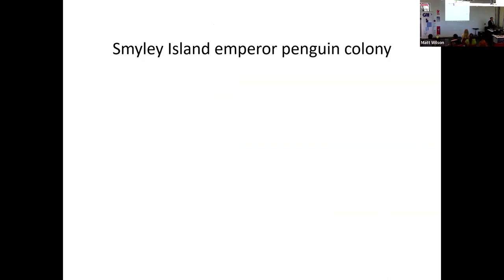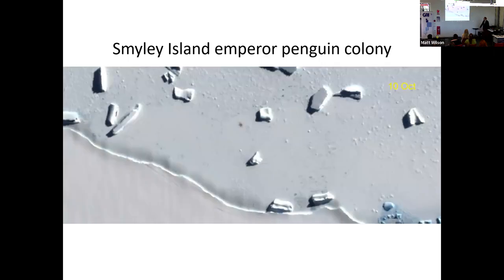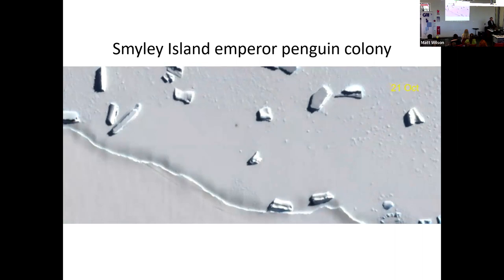This is what it looks like. We were monitoring this on freely available Sentinel-2 imagery, which has about 10-meter resolution. You don't need 30 centimeters to see these brown stains of the emperor penguin colonies. You can see here, it doesn't show particularly well, but there's a brown dot in the middle there. That's the emperor penguin colony. It's a bit smaller than it should be at this time of year anyway. And then that's what it should look like. There's sea ice, it's all iced over. Remember, it has to get to the end of December, really, to have full fledging.